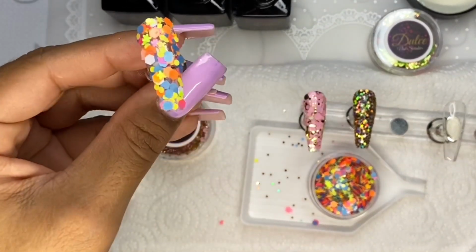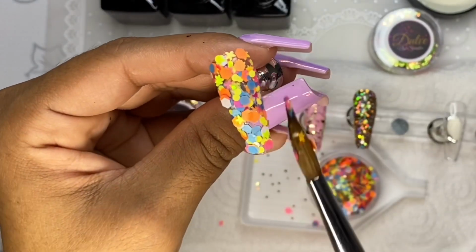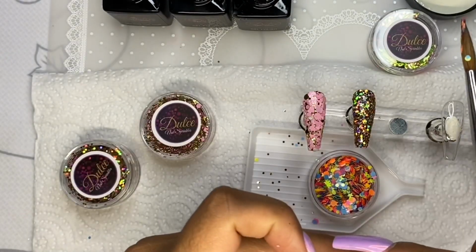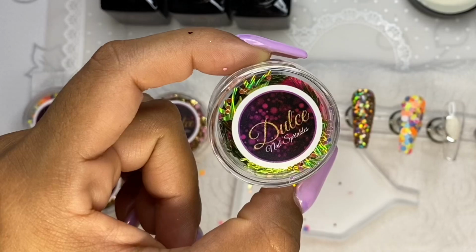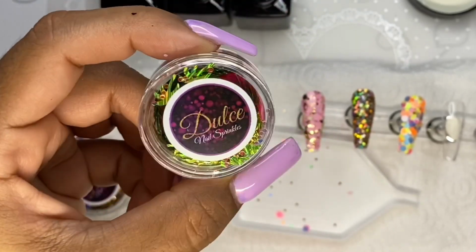All right, so that's what that looks like. I mean, it's not the best, but I'm just showing you guys what they look like. But very cute. All right, last one is the Tropic Like It's Hot Holo, palm trees with neon purple and pink accents.